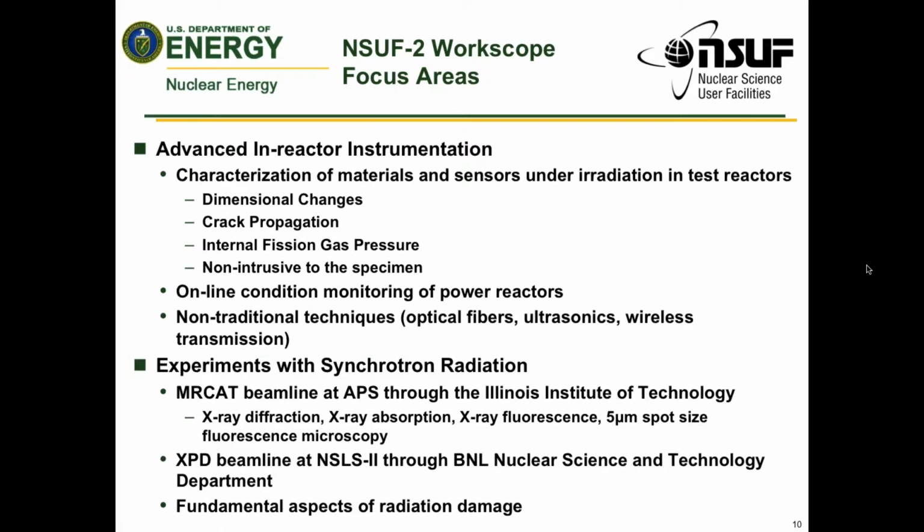Instrumentation development is very important, particularly in the area of in-pile instrumentation. If we want instrumentation development for PIE, we can talk about that also, but a very strong interest to us is the in-pile instrumentation development. So you have your sensor, or even the materials, that will support the irradiation testing on those to see what the performance is like, and what we're looking for: dimensional changes, crack propagation, crack initiation would also be super, the holy grail.